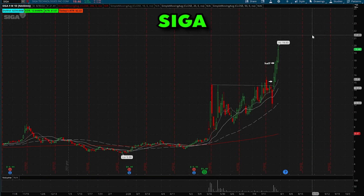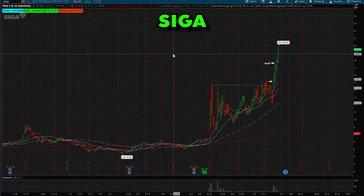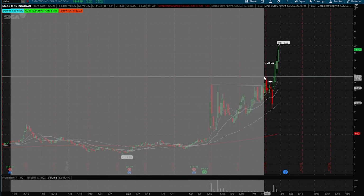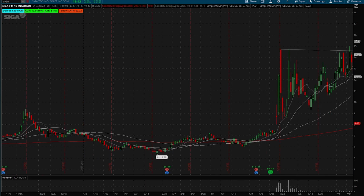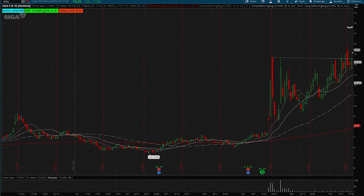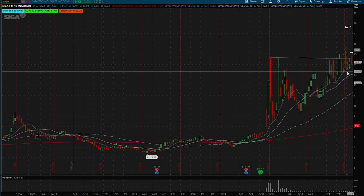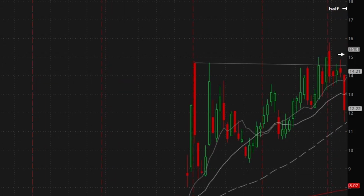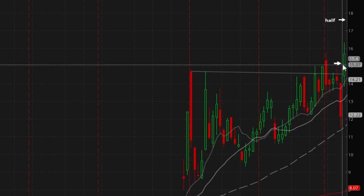And kicking it off with SEGA. Now, like I said, I was trading this month, so I actually took most of these trades you're going to see today, so I'm excited. Let's get into it. Now, as we can see, this stock is making a big move right here. The moving averages are all heading upwards, and then it started to get very tight right here. This is when it got my attention, and I started paying very close watch to this bad boy. And then I actually took a position on this day.